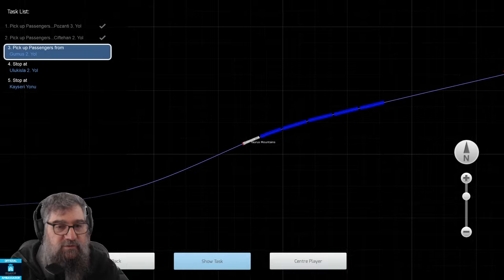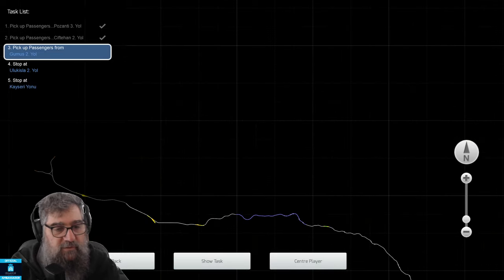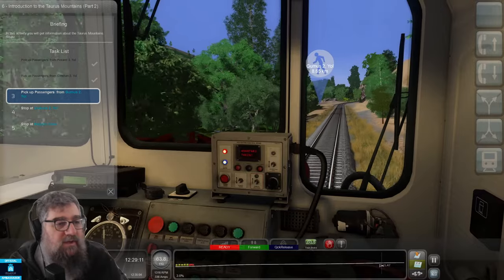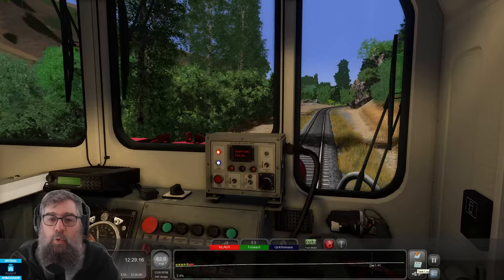Eight kilometres to Gumus. Which is pretty much... Oh, no, it's not at the end. One more after that, I guess. Yes, Gumus, then Ulukışla. And then one more after that. We are definitely going all the way to the end.